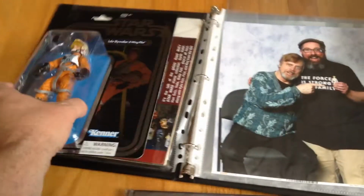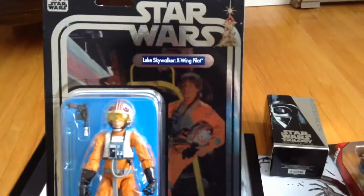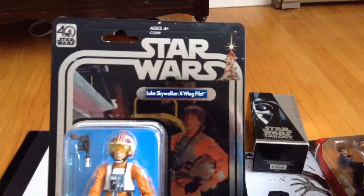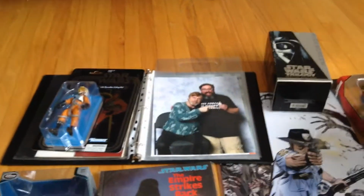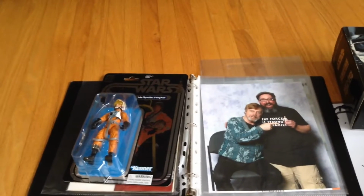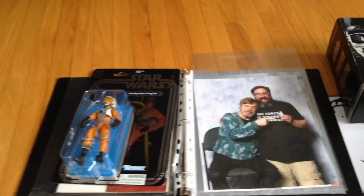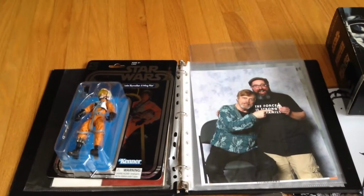Oh, speaking of happy to find, the Hasbro exclusive, or Celebration exclusive Hasbro Black Series 40th anniversary X-Wing Luke figure. Now, to get this figure, it was one of those deals where you had to show up at the con at like 5 or 6 a.m. and get a wristband. And what Hasbro was doing was, for the first 2 days of the con, you had to have the wristband to purchase this. And then on the last 2 days, Saturday and Sunday, whatever they had left over, they were going to sell.